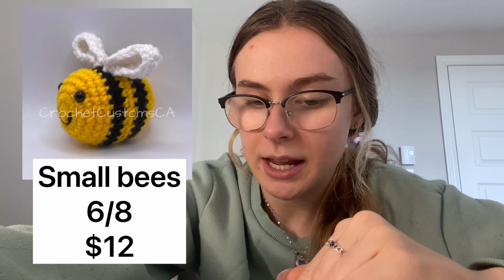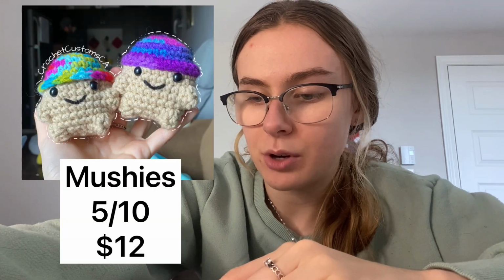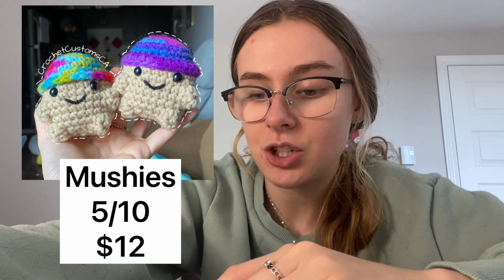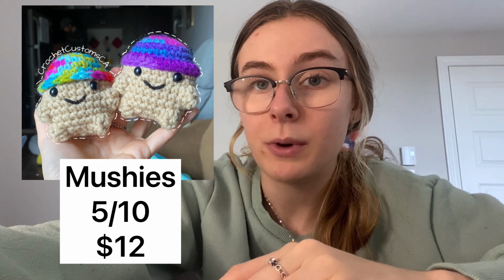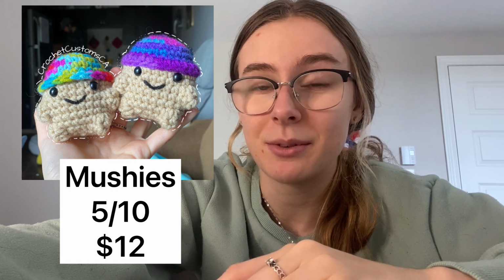I had brought 8 small bees and I sold 6 for $12 each. I had brought 10 mushies and I sold 5 mushies and they were $12 each. And I didn't even put those out in the beginning either. I put them out with the boba teas when I was running out of stuff to put out on my table, and they were selling so fast right when I put them on the table.